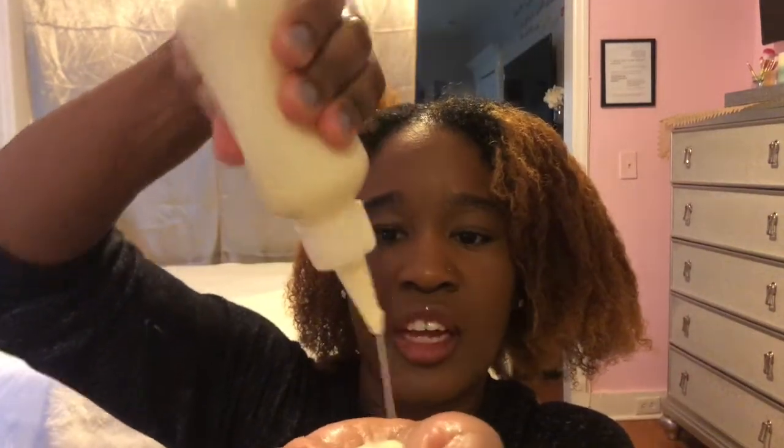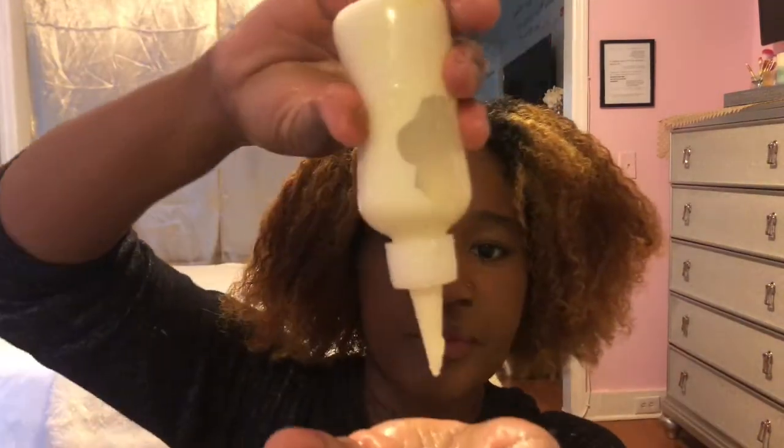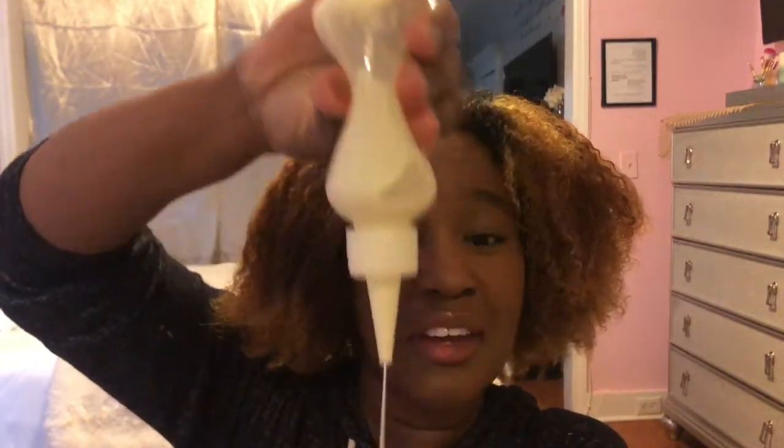And I've been shaking it as I go to keep it mixed in because I see that some parts of it, again, like I said before, is separating. So I shake as I go. Just put the rest all over. I don't know how much she uses when she's doing her hair because this is a one-use thing for me.